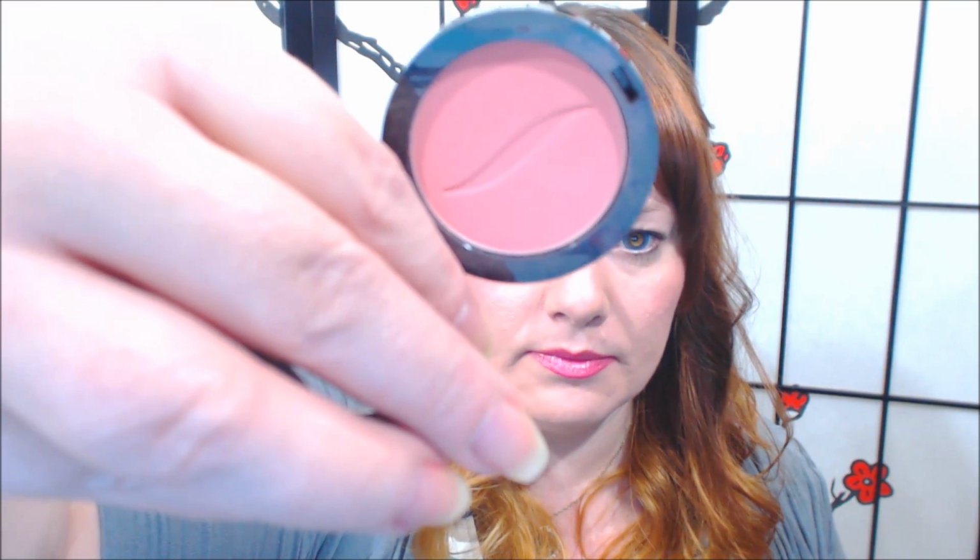So the next thing I got, because I had headed over to MAC in search of a sheer tone, either peach or pink blush for the wedding, couldn't find one there. Nothing that I liked, nothing that called out to me. So I went to Sephora and I picked up this Rose Petal Sephora blush. And that's it right there. It's kind of a pink and a peach rolled into one. So that's one more option.